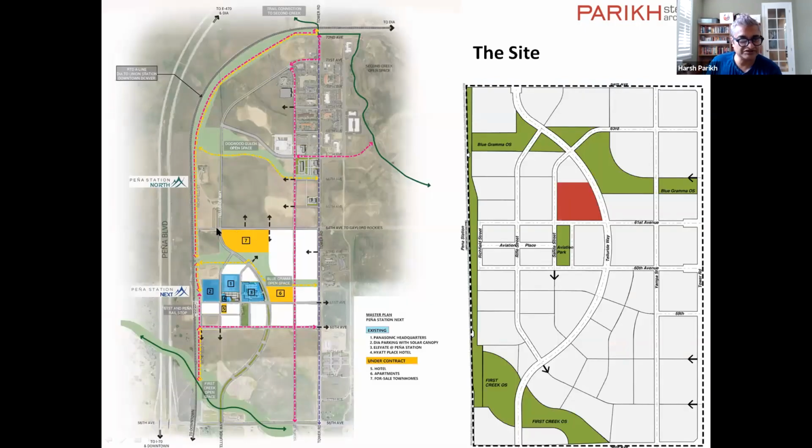Zooming in a little bit. So here's Pena Station Next, again, 60th, 64th, Tower, Pena. We're right about here. So zooming in even further, the red area, that's the project site, bound on the south by 61st Avenue, Telluride Way, Salida. 61st, just in a couple of blocks, runs into the transit stop. So we're actually within a quarter mile of the transit stop. So our site is also specifically TOD. It's across the street from this aviation park. It's kind of a little central park of this whole development, but its north edge is also very close to this blue grama open space that's got a water body in it and a very nice native open space.